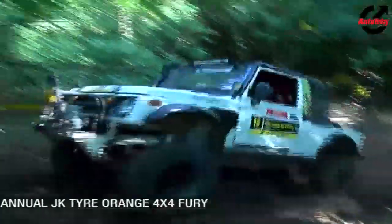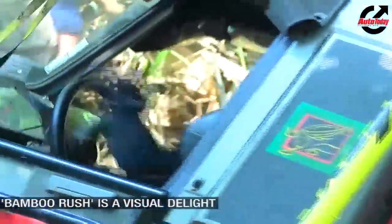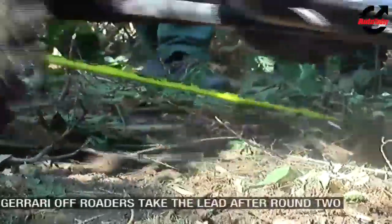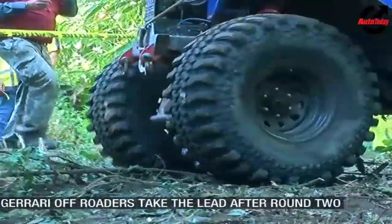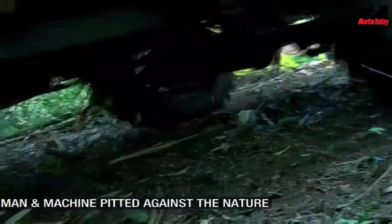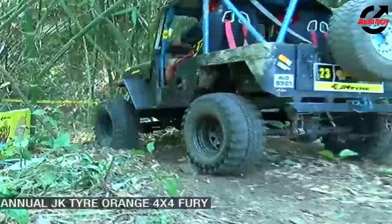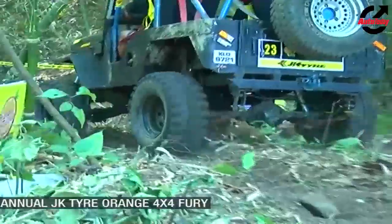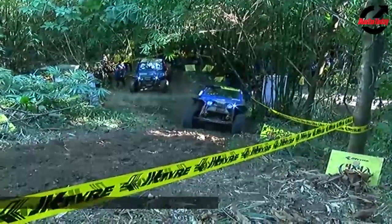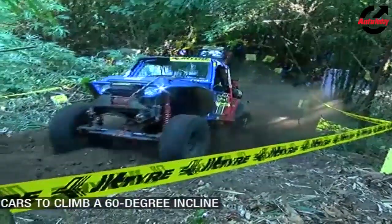Bamboo Rush, which is a visual delight, had the cars climb a tricky 60-degree incline and then take a sharp and very narrow left before gliding down. Completing the task in less than 3 minutes and with a total 100 points in the kitty is Team B of Girari off-roaders, followed by Team Mocha, which secured 95 points.